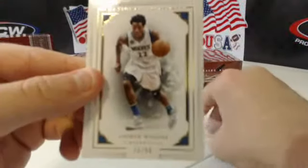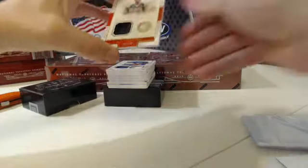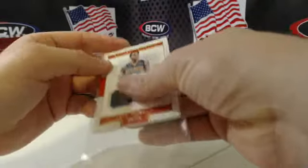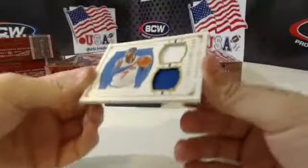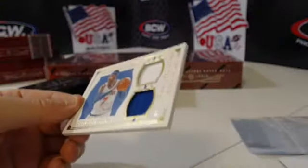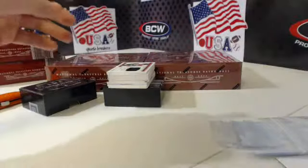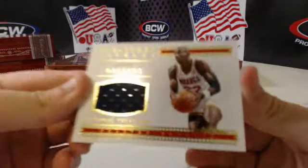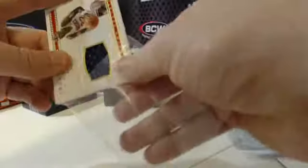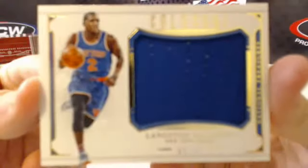For the Timberwolves, Andrew Wiggins, number 99. First hit for the Atlanta Hawks, Jeff Teague, jersey. For the Knicks, number 275, Carmelo Anthony, Game Gear. For the Rockets, number 99, Treasured Threads, Clyde the Glide. Yeah, I'm hoping to get you Myles Turner like we did for Lux, man. Number 299, Langston Galloway, Knicks.